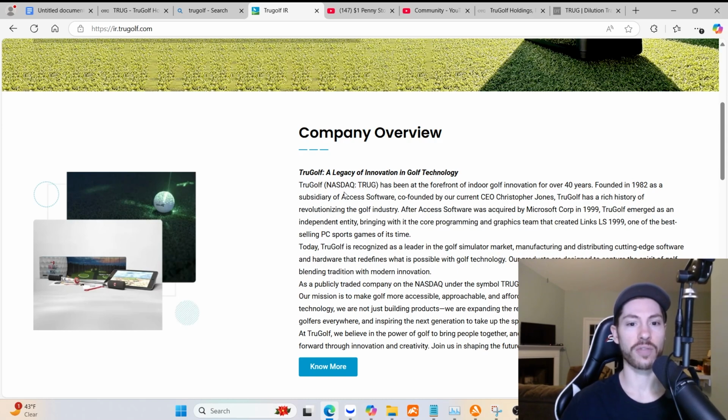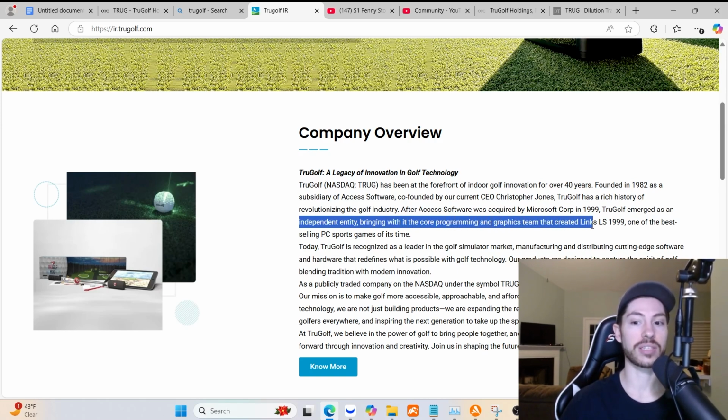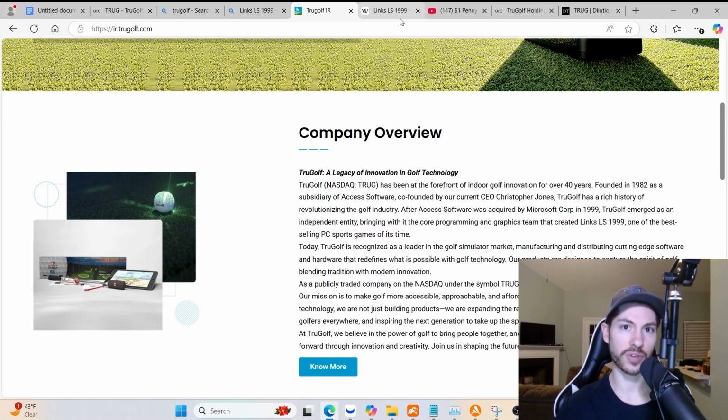So Access Software, like I said, was founded in 1982 as a subsidiary of Access Software. Now, what's so key about this? Access Software was acquired by Microsoft in 1999. So True Golf emerged as an independent entity after that happened, bringing with it the core programming and graphics team that created Links LS in 1999, one of the best-selling PC sports games of its time. So that's very key right here too.